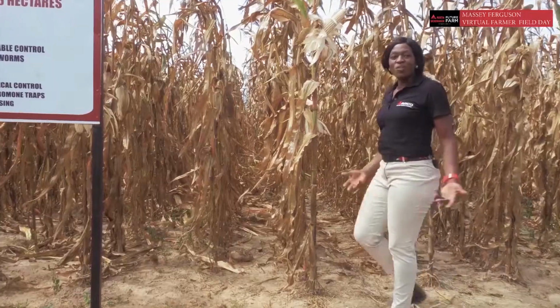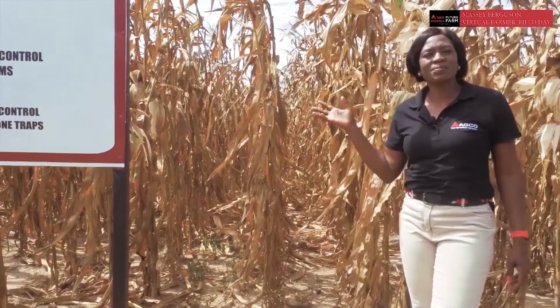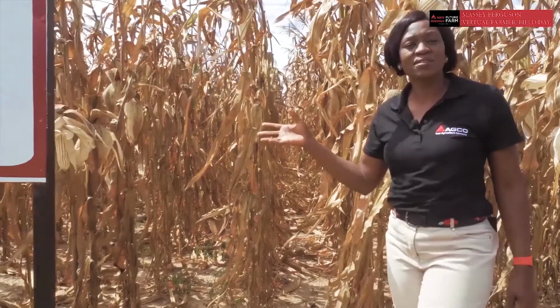So why I'm saying we'll run the trial for a minimum of 3 seasons is that we want to see how the pest behaves in a minimum of 3 different seasons, because for farmers to remain sustainable, to remain productive, we have to find sustainable control methods. So although the fall armyworm affects all farmer categories, this is categorized as an emerging farmer trial, reason being that it was planted using a 2-row planter, which Felix will talk to you more about.